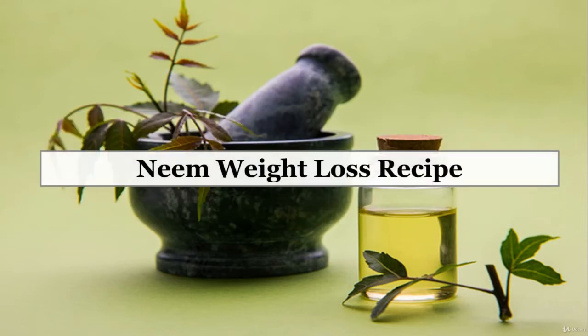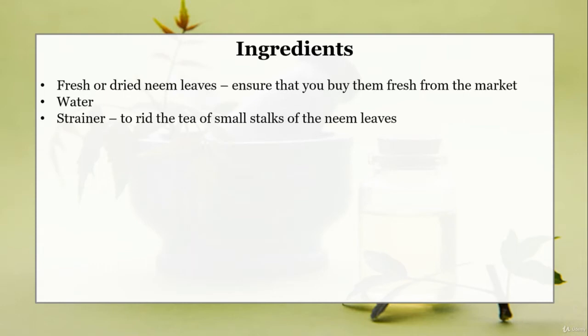Neem weight loss recipe. Ingredients: fresh or dried neem leaves. Ensure that you buy them fresh or from the market. Water. Strainer, to rid the tea of small stalks of the neem leaves.